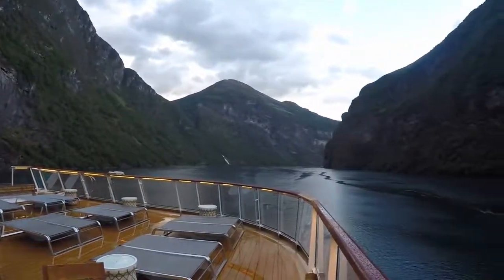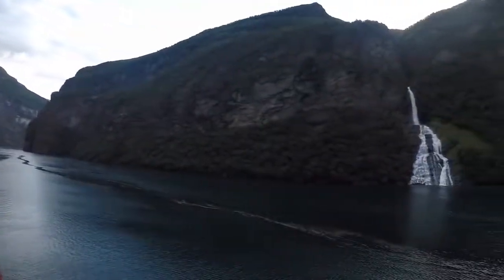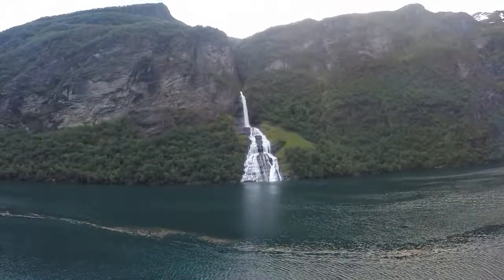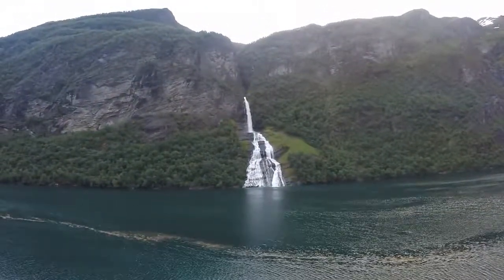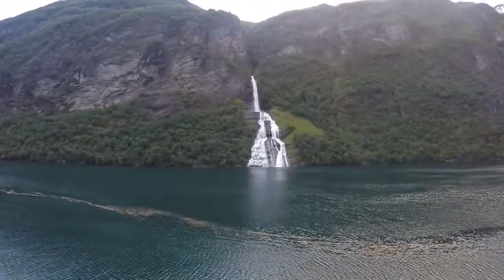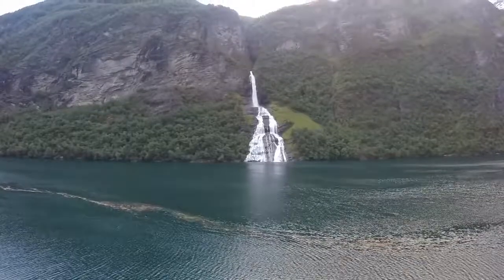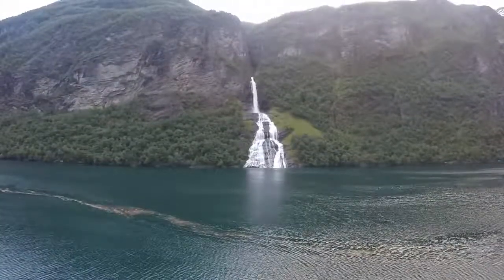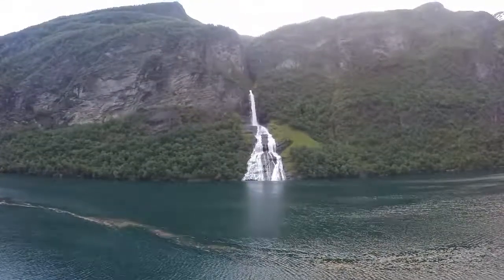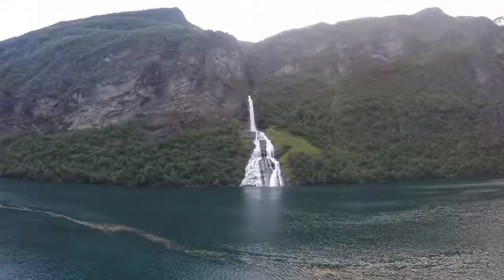And on the other side, this is the Suitor's Fall, directly across from the Seven Sisters. Oh, I see the bottle. Do you see the bottle? Yeah, there's the bottle. Look. That's a bottle right smack in the middle. Our tour guide told us to look for it. Now we see it.